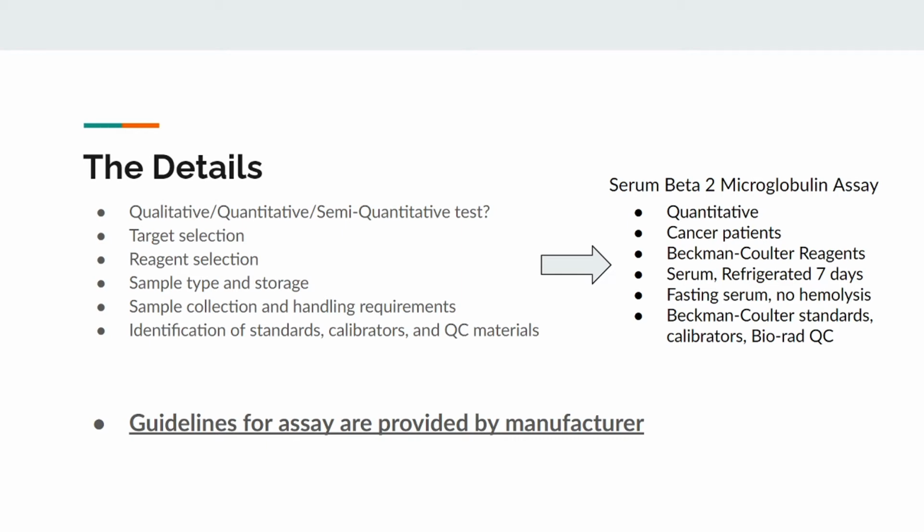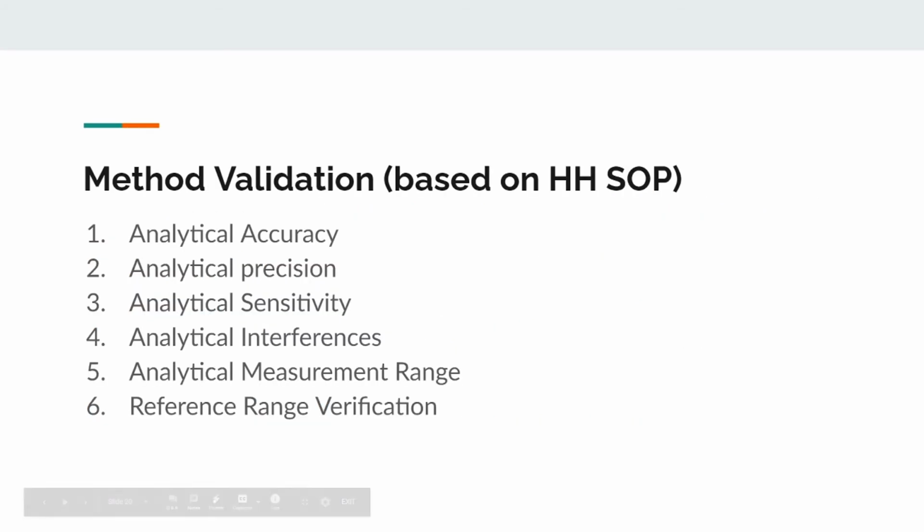So the test is quantitative. We want our target population to be cancer patients. We're going to be using Beckman-Coulter reagents, QCs, calibrators, standards, and our specimen type would be serum. So now that those details are decided, we can start on the method validation. This validation process is actually based on the Huntington Hospital Standard Operating Procedures, which is in turn based on the CLSI guidelines for method validation.